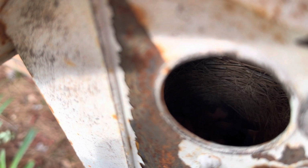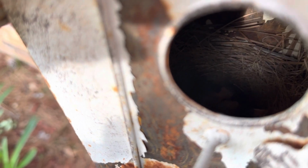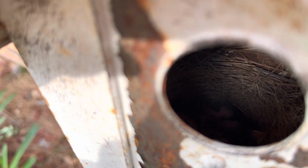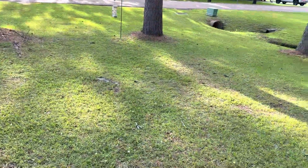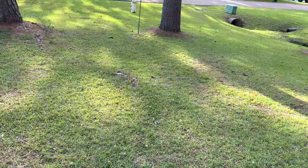You gonna see him in there? Mama bird's watching. I'm not touching it. I didn't touch it, mama bird.